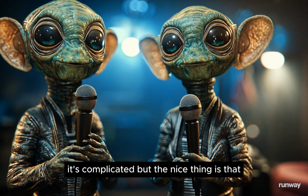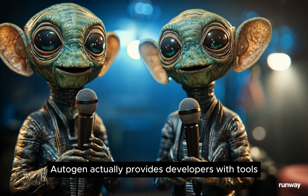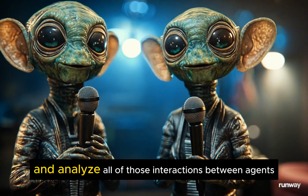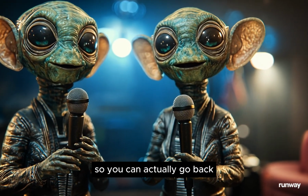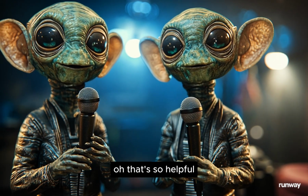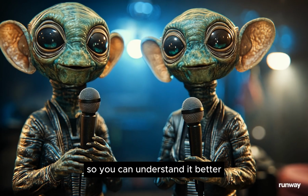Yes, it's complicated. But the nice thing is that AutoGen actually provides developers with tools to monitor, log, and analyze all of those interactions between agents. It's like having a transcript of the AI team's conversation. Yeah, so you can actually go back and see how decisions were made and figure out where things might have gone wrong. Oh, that's so helpful. It's like having that window into the AI's thought process so you can understand it better.